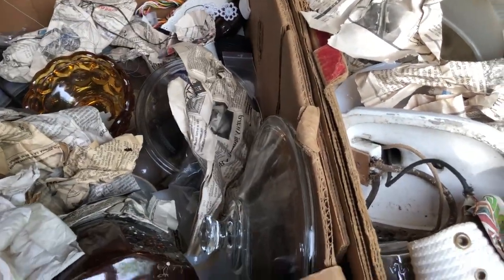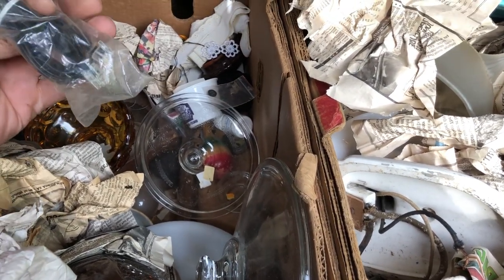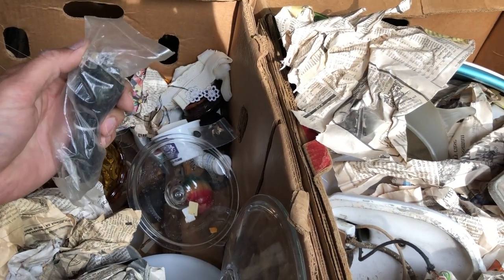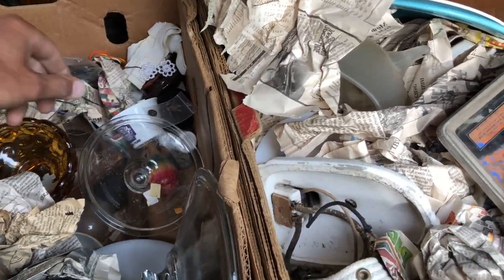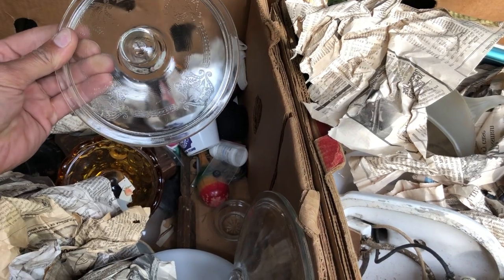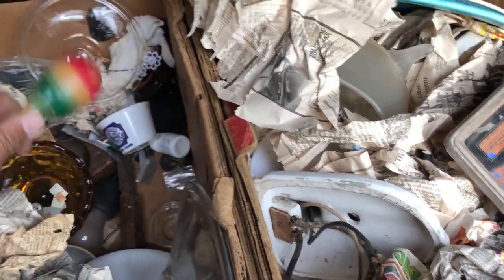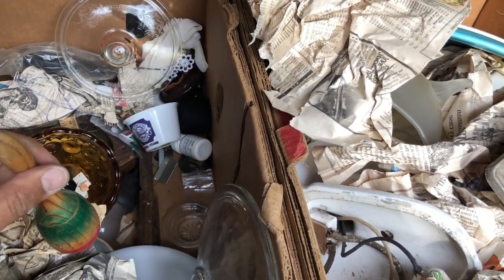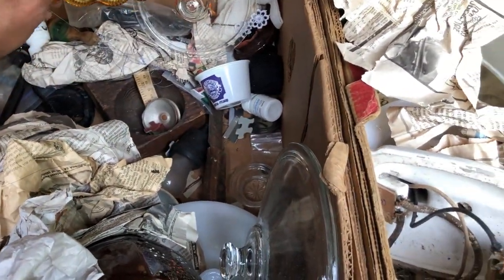Oh no. Hope we didn't just break this valuable glass. Oh, an old phone cord. Back when the phones used to plug into the wall. Another beautiful lid. I mean, look at that. There you go. Little mariachi band. Oh, there's some puzzle pieces.